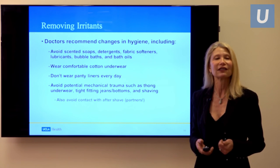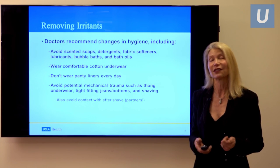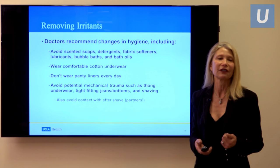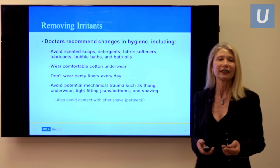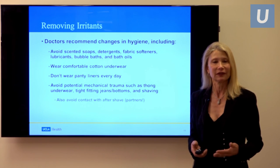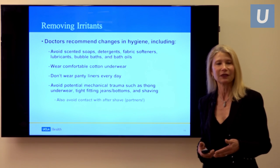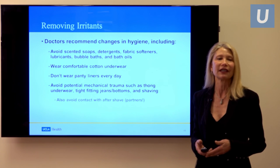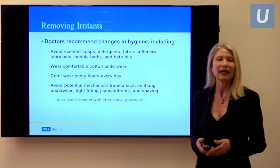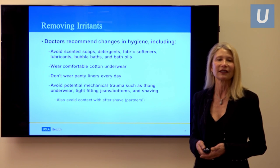The most offending agents are usually our soaps, any colored or scented soap, strong detergents, fabric softeners, even those fabric softener sheets that go in the dryer, certain lubricants that are not scent-free, bubble baths, of course, and bath oils. We suggest you wear comfortable underwear, cotton, panty liners. Very often, of course, for sanitary protection during menstruation, this may be necessary, but it is not a good idea to wear these panty liners every day. They are very irritating. And then we want to avoid potential mechanical trauma, such as what's listed here, underwear, tight-fitting jeans, etc.